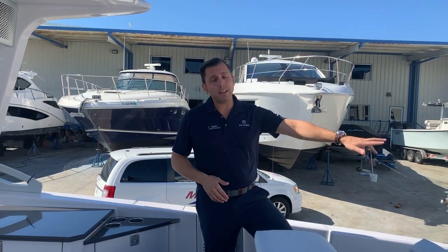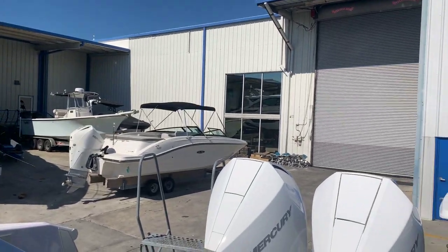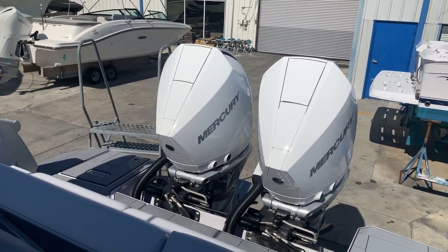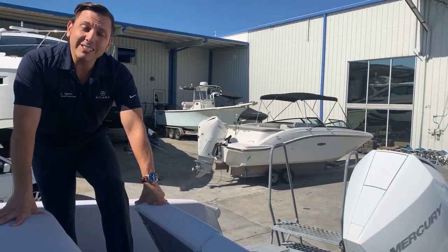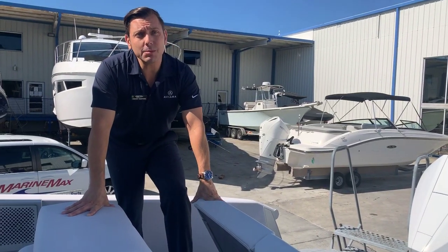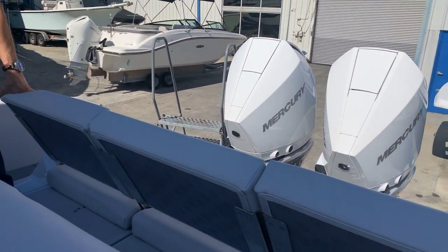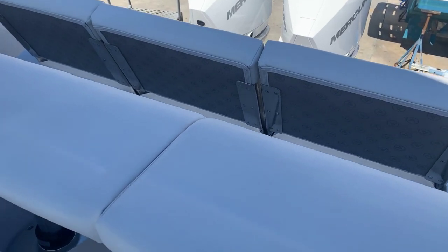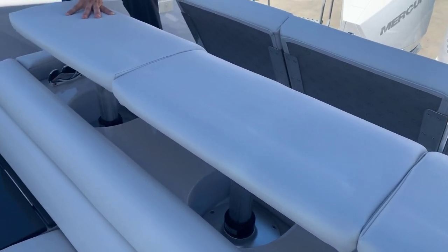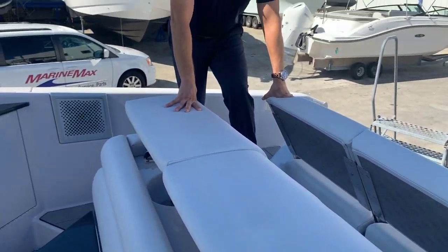So as we start back here, you'll simply notice that we have twin Mercury 300 outboards, joystick piloting. We have our industry standard and industry leading seating, stadium seating for 6. These 3 stools back here work very similar to your office chair, but this is nothing like an office because we are outdoors finally and enjoying this beautiful weather down here in Florida.